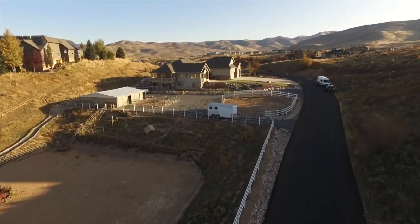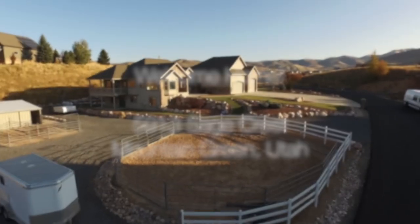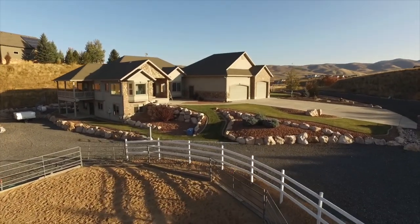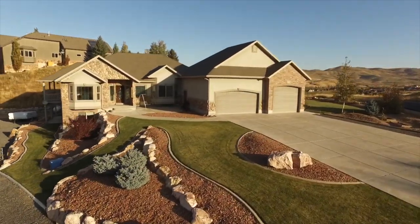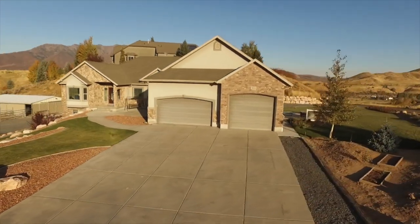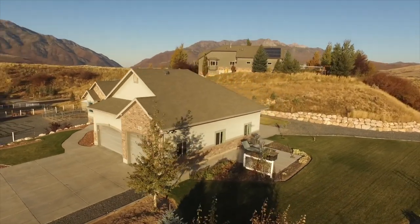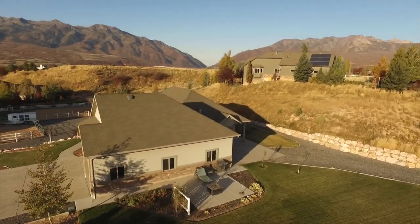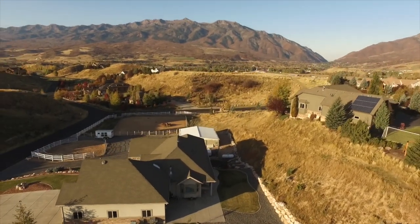And today I'm excited to introduce you to 5913 Sagecrest Drive in Mountain Green. This is a wonderful 6-bedroom, 4-bathroom horse property with over 4,700 square feet of living space on over 1.5 acres. You're going to love the oversized garage that has room for 4 cars plus a workshop, and you can even drive through the garage, making it ideal for a horse trailer. You're going to enjoy tremendous mountain views from inside and outside this home.